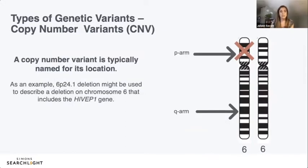Copy number variants are typically named for their location, or where they are along those chromosomes. So for an example, we might see a report that says 6p24.1 deletion. This helps us know where in a person's genetic material this missing piece of DNA is. The 6 tells us that this missing piece of genetic material is on one of this person's number 6 chromosomes. When we talk about chromosomes, we divide them into 2 parts, the P arm and the Q arm. The P arm is the shorter arm, the Q arm is the longer arm, and they're divided by this little pinch point here, what we call the centromere. So 6p just tells me we're on the smaller arm of chromosome 6. And then the 24.1 tells us exactly where we are along the chromosome.